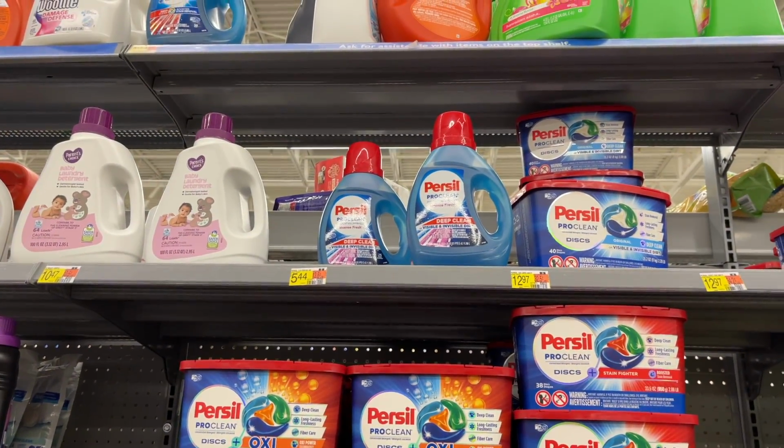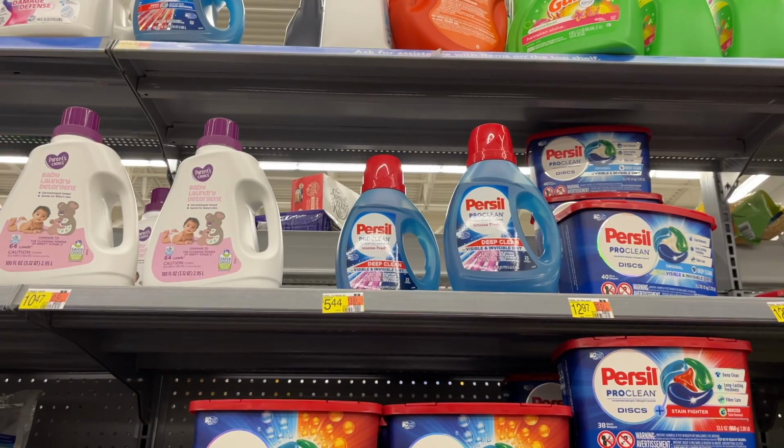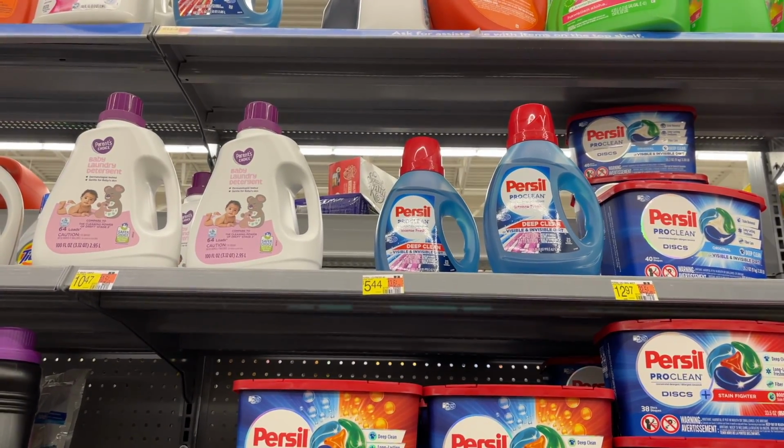Next thing I wanted to grab is this Persil. So these are $5.44, these small bottles, but I do have double rebates that seem to be attaching on Ibotta. So I want to see if that works. And the double rebates are only working on my account.